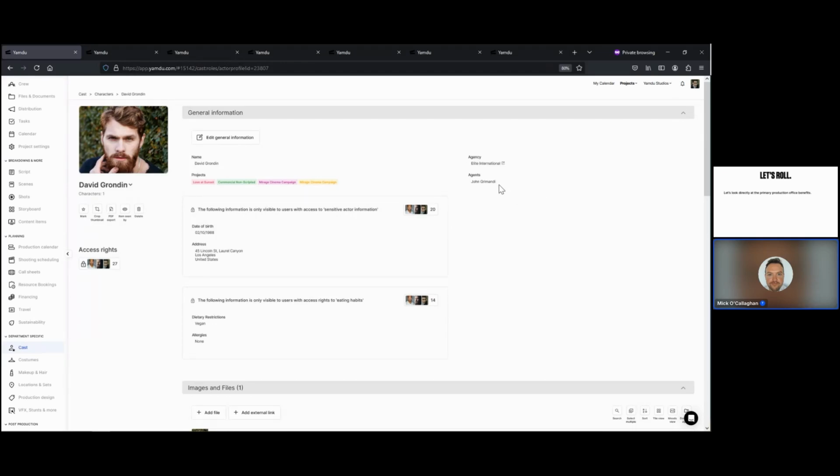And I see, Jen, you've added a couple of questions as well. On set basically means, yes, if they're on set or not. It's not at the moment. It basically means generally if you mark them as on set or not.